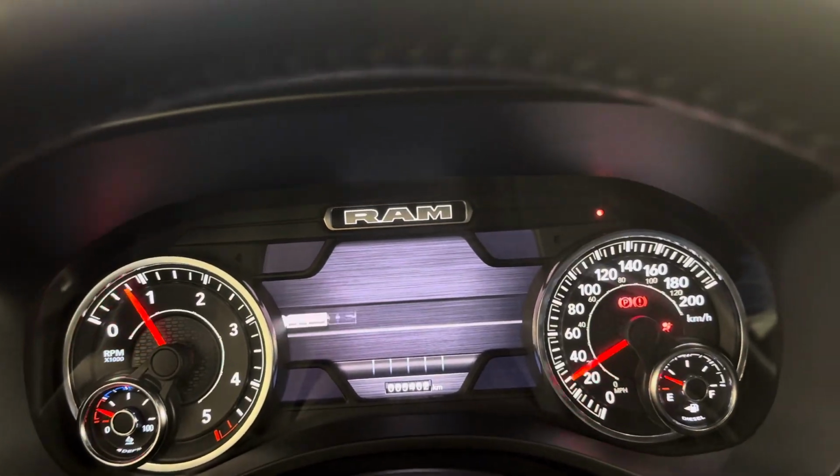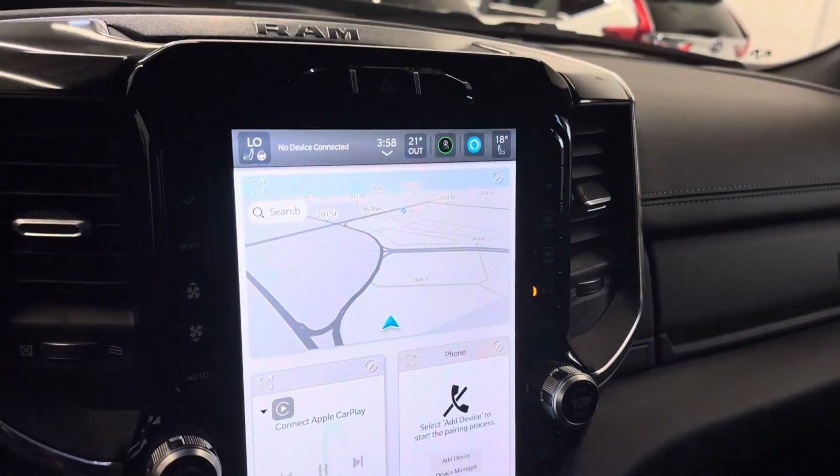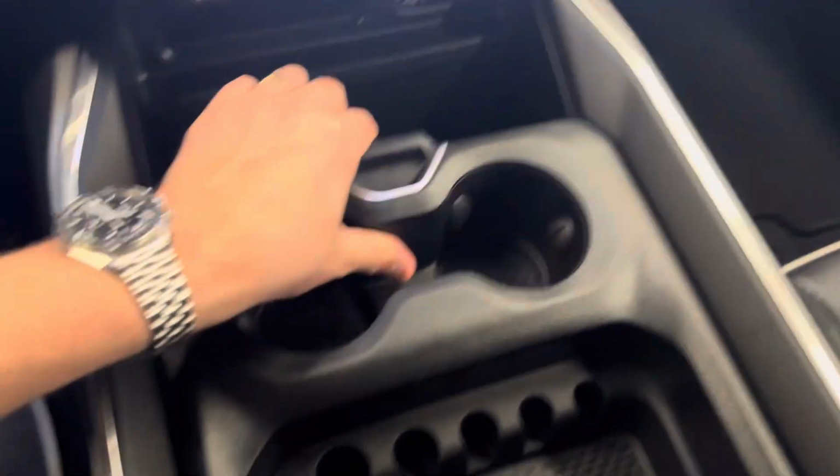So we do a start up here. Look at the massive touchscreen display. Part of the new generation of Ram. Wireless phone charger, tons of storage space in the center console, as you can see there.